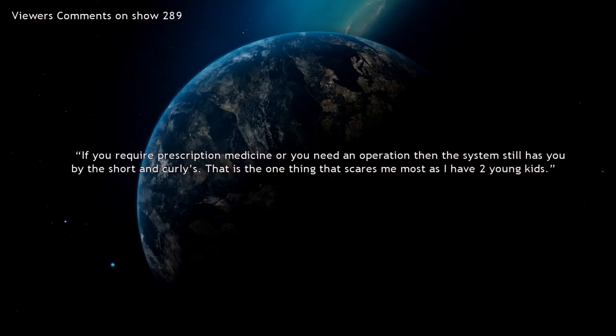Medicine and healthcare was another area that I missed. This viewer said, if you require prescription medicine or you need an operation, then the system still has you by the short and curlies. That is the one thing that scares me most, as I have 2 young kids. Well, having kids is one way of making sure you get help in your old age, is it not? My son's only 7, and he's now in charge of putting the sawn up logs into the log bin.